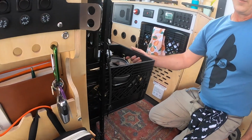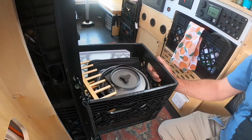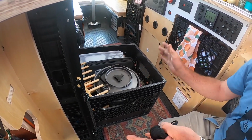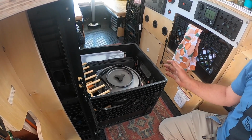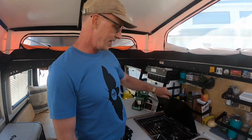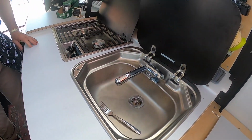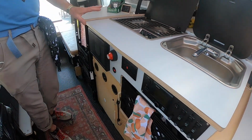Our drawer system is milk crates. So it works great as a drawer inside, but if you're cooking outside, you can have all your pots and pans in one drawer and take it outside really quickly. We have this galley, which has a 2-burner stove and a sink, and all our plumbing and gas lines and fuses and electrics are all in here.